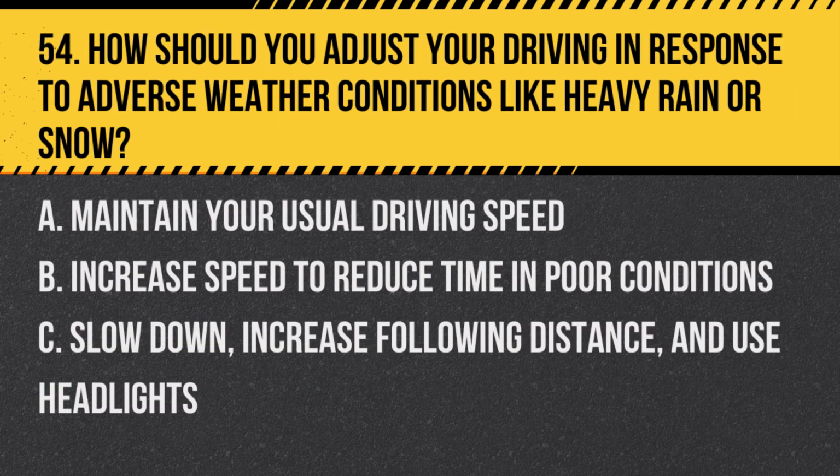Question 54. How should you adjust your driving in response to adverse weather conditions like heavy rain or snow? A. Maintain your usual driving speed. B. Increase speed to reduce time in poor conditions. C. Slow down, increase following distance, and use headlights. Answer. C. Slow down, increase following distance, and use headlights. Adverse weather requires more cautious driving.